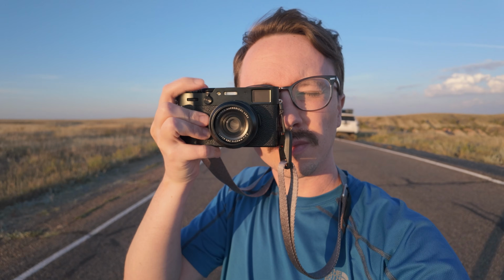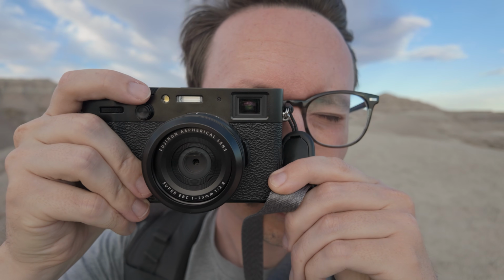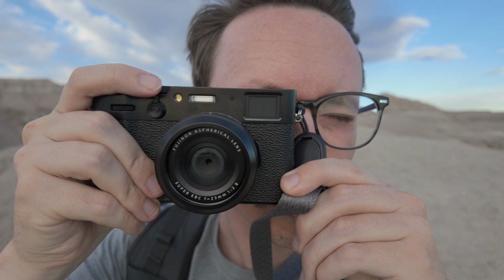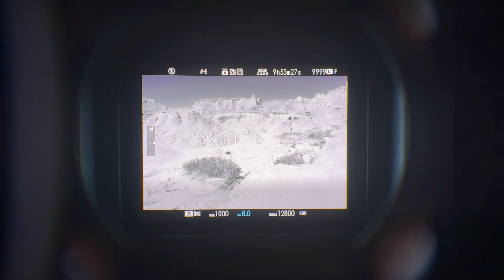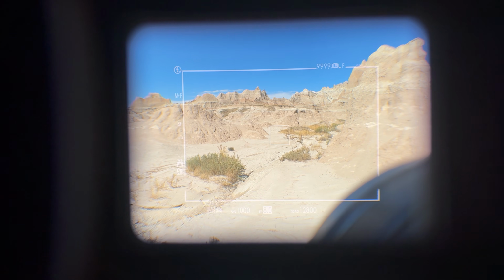So I've written down a few things here that I wanted to talk about. One of those is that I love the dual EVF. The ability to shoot with an EVF to see exactly what the recipe or the image I'm going to get is, and then being able to switch to see what's happening in real life. It gives me a chance to maybe look at the composition a little bit wider, or look at something differently, or maybe see something happening that I couldn't see through the EVF.